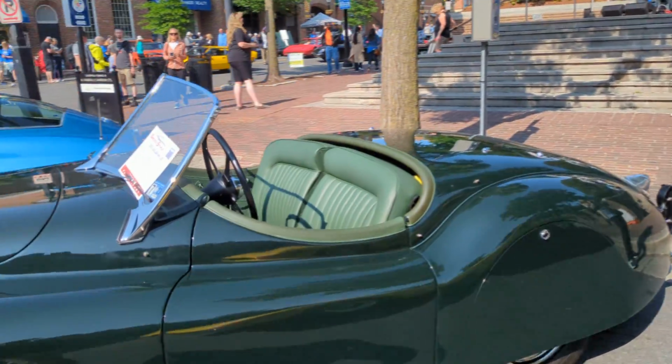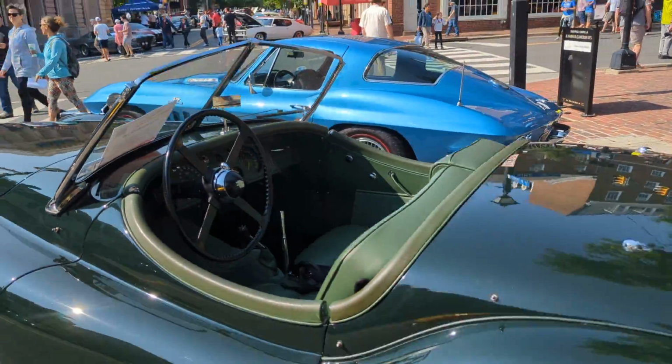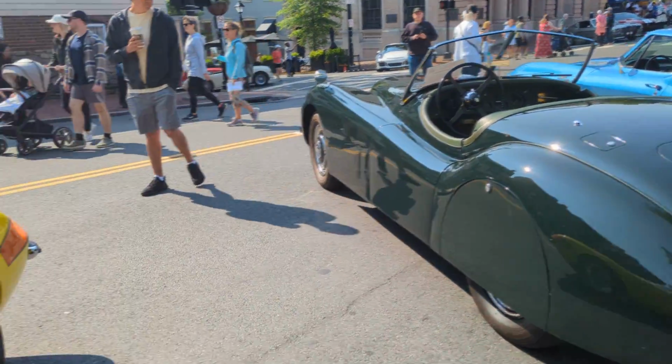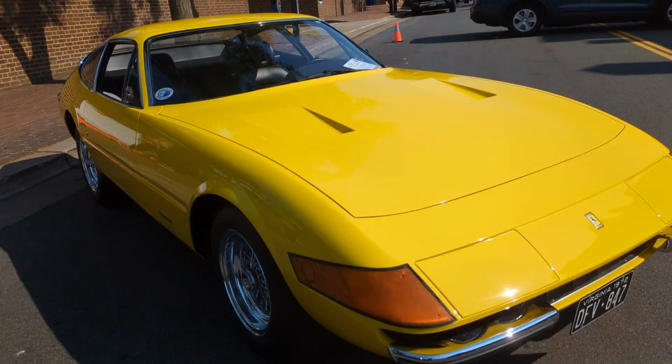Wow, wow, wow. Excellent. What a beauty. Stunning. 52 XK Jag on the tag there. This one, of course, made famous by really Miami Vice.